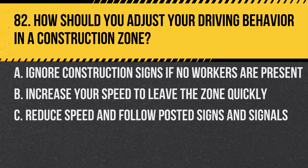Question 82. How should you adjust your driving behavior in a construction zone? A. Ignore construction signs if no workers are present. B. Increase your speed to leave the zone quickly. C. Reduce speed and follow posted signs and signals. Answer: C. Reduce speed and follow posted signs and signals. Construction zones require extra caution due to changes in normal traffic patterns.